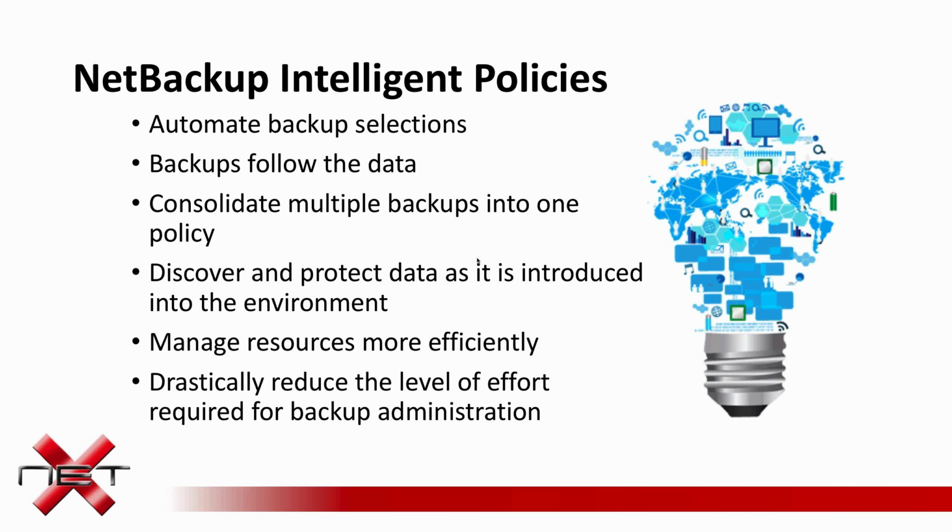A great advantage of intelligent policies is consolidating multiple backup policies into one. We'll see that most notably with Oracle and SQL. It also allows us to discover our data as it's introduced to the environment and protect it in a more seamless manner and add some efficiencies to our processes. Additionally, it allows us to manage resources more efficiently. And it drastically reduces the level of effort required for backup administration. So it makes things quite a bit easier.